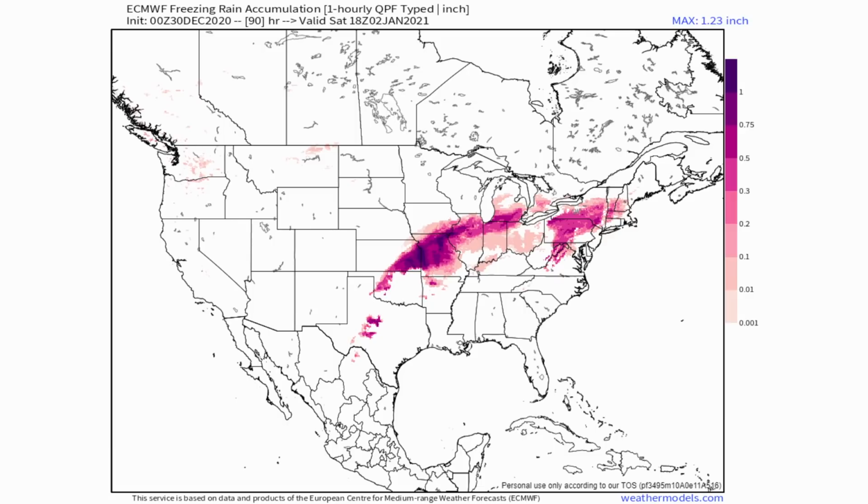But you can see over portions of the plains, anywhere in those purples, that's where you're looking at maybe over half an inch, to the darkest purple there. This shade of purple right here is over an inch of ice, and you see some isolated pockets around an inch of ice. That is a very major event. Usually a tenth of an inch of ice is enough to cause some issues. So you can imagine if you're getting 10 times that, that could definitely cause a lot of issues.